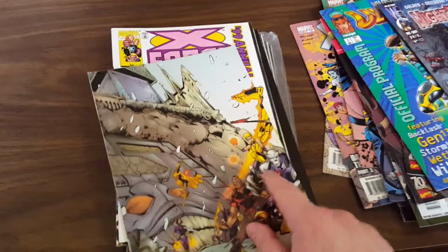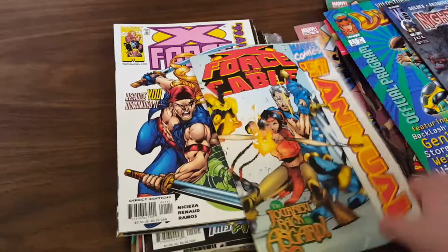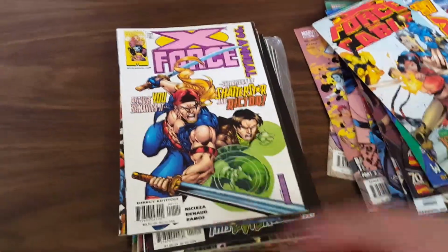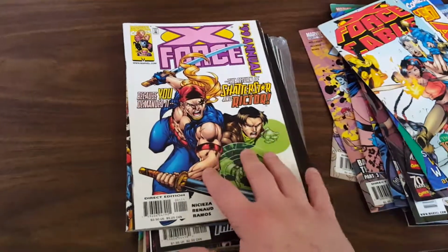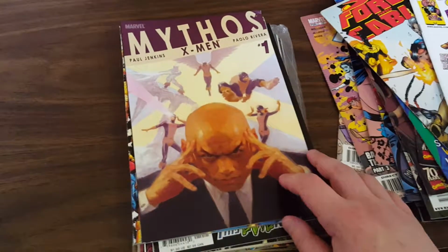I've always liked this Caliban design when he was wearing the purple jumpsuit. And then we've got the X-Force 99 Annual with Richter and Shatterstar. For those of you who don't know, these two are gay, and they were a couple for a while. I think they still might be, actually. So that's pretty cool. And then we've got Mythos X-Men.